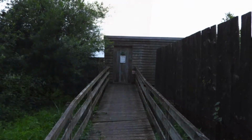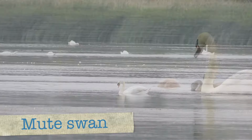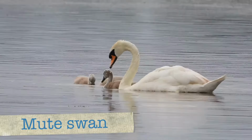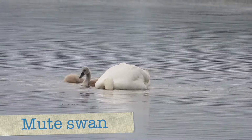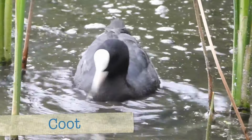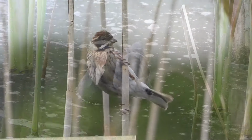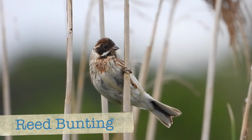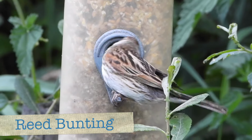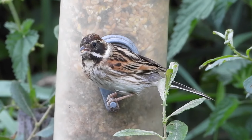When we got to the hide, we looked out. The light was against us a bit, but there were still some birds around. Out on the mere, there were some ducks. There were also quite a few swans, some with cygnets. We scanned out on the mere and then looked close in, where there were some coots and moorhens. Just next to the hide, there's a big bird feeder, although at this time, there weren't many birds coming to it. The only one seemed to be the reed bunting. By this time, it was nearly dark, so we called it a night.